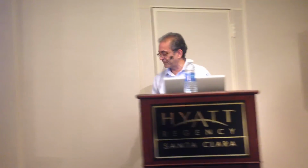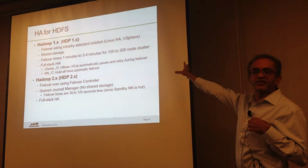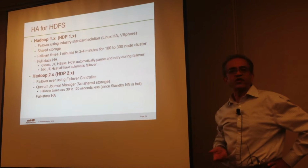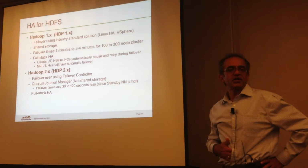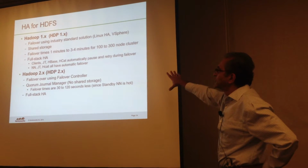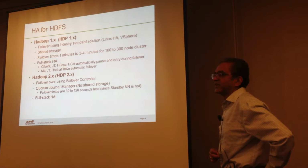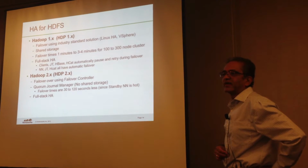So we actually have HA available in Hadoop 1. It is built using two tools called Linux HA or vSphere. You can use either of those. It depends upon shared storage. And it is a cold failover, so if you had about 100 to 200 nodes with about a petabyte, the failover time is about 1 to 3 minutes. In Hadoop 2, which is what I'm really going to describe to you, it doesn't require those solutions. You can still use them if you like, and it does not require shared storage. And basically, it's a hot standby, so the failover times are faster.